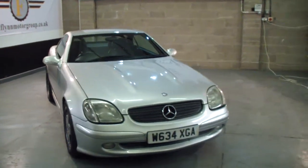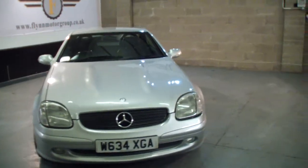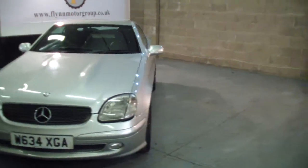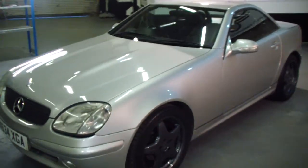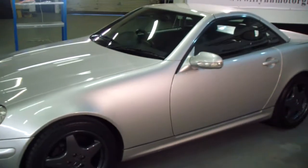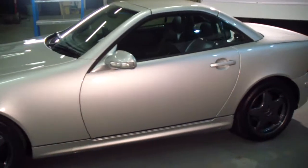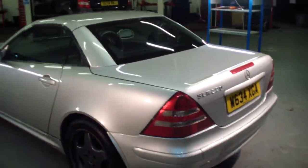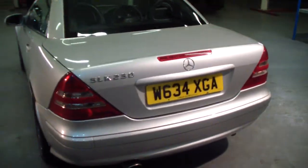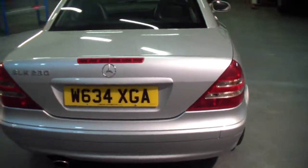Here we have the Mercedes SLK W Reg. This car is in phenomenal condition for a W Reg. Really has been looked after, this one. I'll give you a little look around the bodywork from the outside with the roof up, and then I'll put the roof down and give you a look at it with the roof down also.